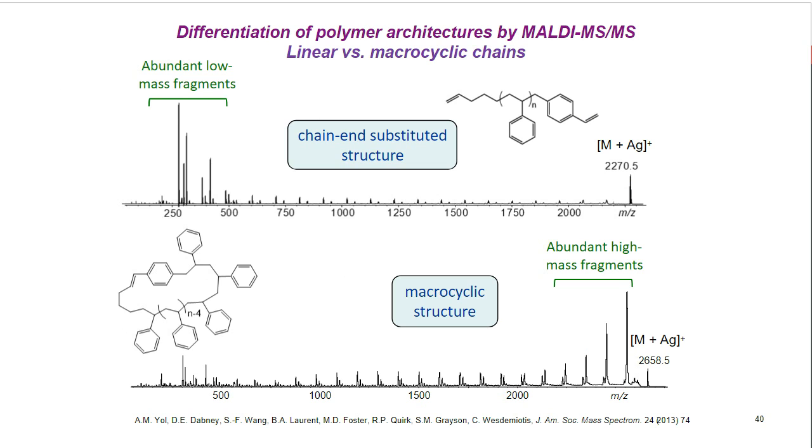For the linear polymer, the most abundant fragments are observed at lower masses, whereas for the cyclic polymer, the most abundant fragments are observed at higher masses. So just visual inspection of the spectra allows us to distinguish linear from macrocyclic architecture. We can go now and rigorously interpret the mass-to-charge ratios of the fragments observed and then find exactly what substituents we have in the alpha and omega chain for the linear polymer, or what we have as a central substituent in the macrocyclic polymer. But the different fragmentation patterns already reveal the difference that we have between a linear polymer on the top versus a cyclic polymer on the bottom.